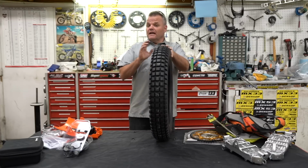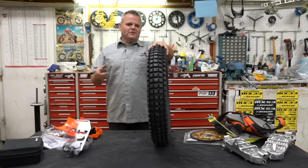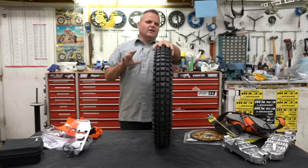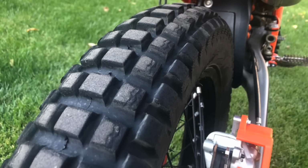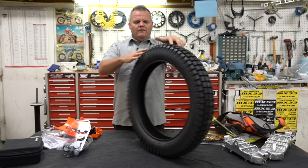Okay, so this is a Dunlop tire. Big surprise, I do work for Dunlop, but this is a new tire to the US that's just available right now, that's been available in other countries, but hasn't been available in the US for a long time, or forever. It's a K950, and it's a trials tire, as you can see, but it's a street legal dual sport tire. DOT approved, even in California.